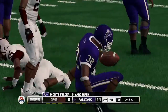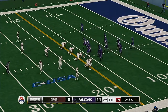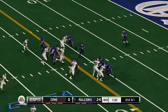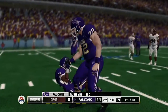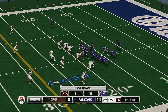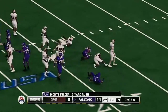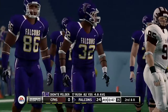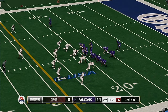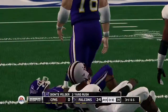Makes it out to about the 16. It's second down now. They're just a few feet away from that first down marker. Just under 2 minutes in the game. He gets out to about the 18-yard line. Forward to about the 20. Second and 8 coming up here. Ball on their own 20. He gets out to about the 22-yard line.